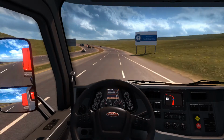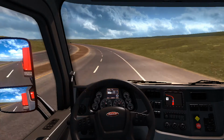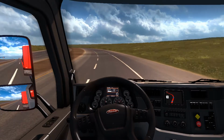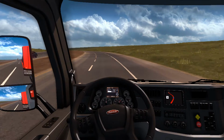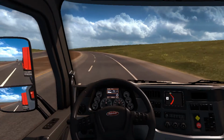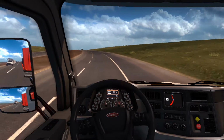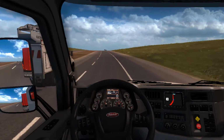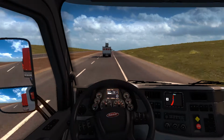Oh, that's it. We've left Florida. Now in South Carolina. Wow, look at that cloud in front of us, blimey. Come on, keep going, because it's a bit of an uphill drag, isn't it? Blimey. Losing a bit of speed here.